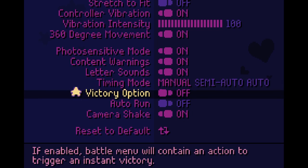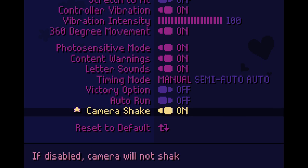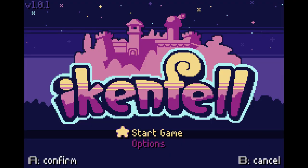If enabled, the battle menu will contain an action to trigger an instant victory. Wow, that is an interesting accessibility option. So you can basically skip any battle if you turn that on. Huh. Auto run, we'll run without having to hold down B. I'll leave that on default. And camera shake. Yeah, there's a lot of accessibility stuff in this menu, and I'm impressed with that. Let's start the game and see what we get.